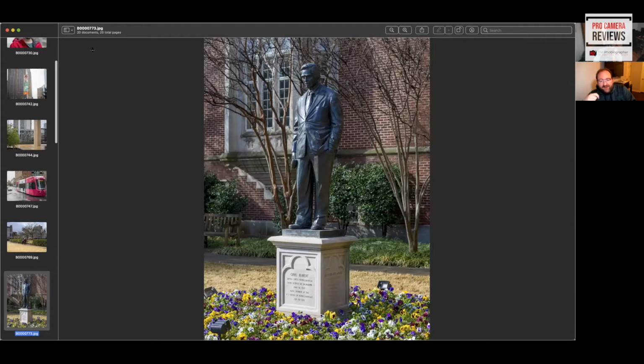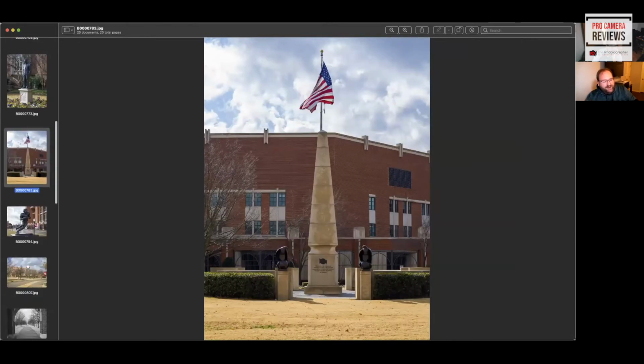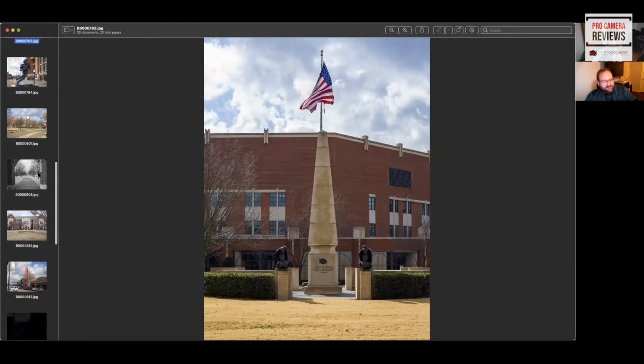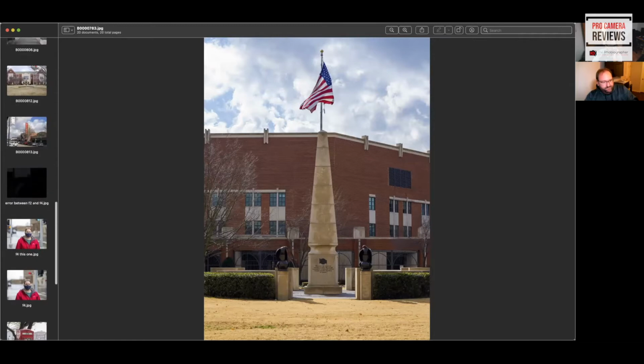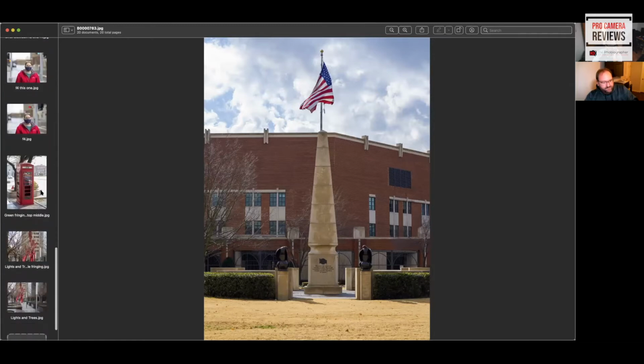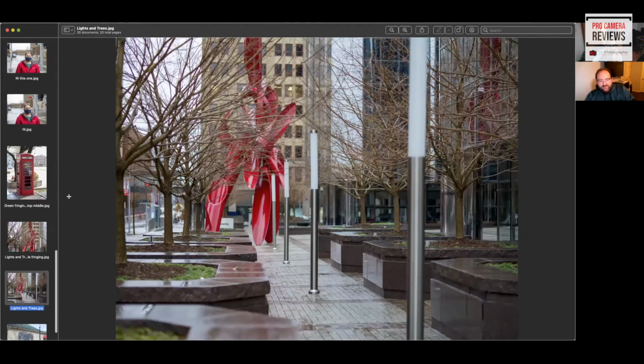Yeah, absolutely. In fact, I sent you a couple of images. I sent you an image of a whole scene, and then one that's cropped in to show just how bad the chromatic aberration really is on this camera. I'm trying to remember what image that was. There we go. Lights and trees is the main image. So this is the full image. Yeah.